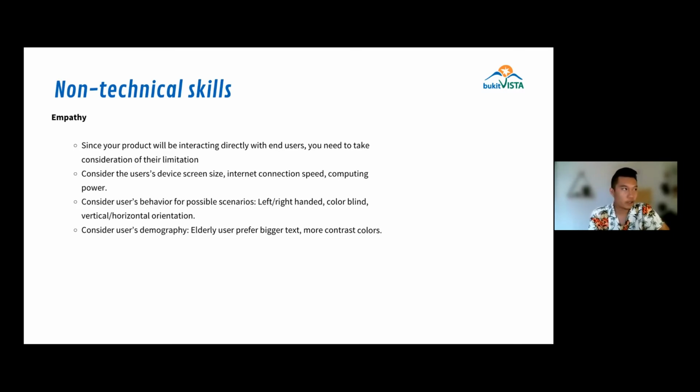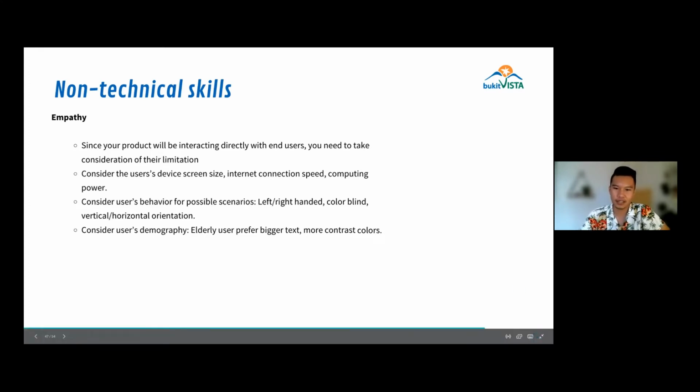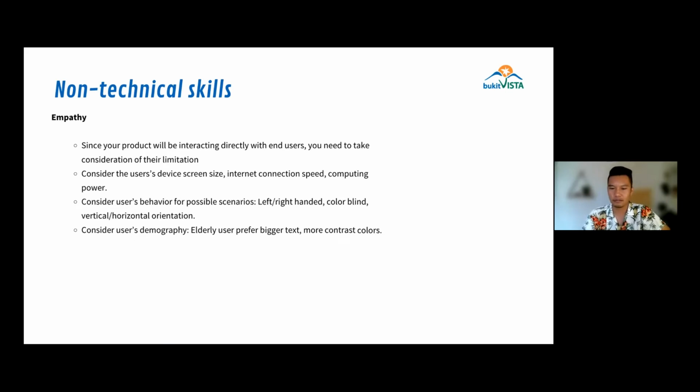So okay, another thing, like user demography. Elderly users prefer bigger text and more contrasting colors. A while ago there was a trending topic on Twitter, I think, about the BCA mobile app. If you are in Indonesia and using bank services, you might know that the BCA app actually looks pretty ugly, right? It's very basic. The text is big, very contrasty, not like any modern app, right?